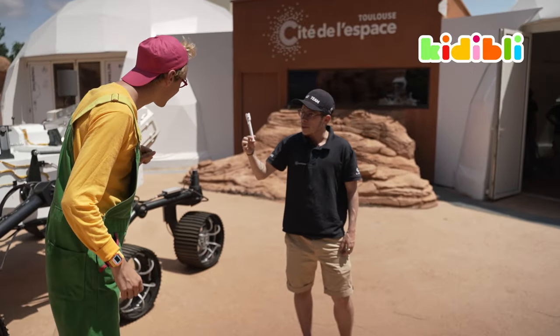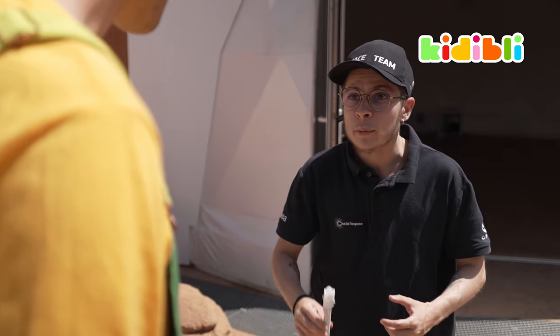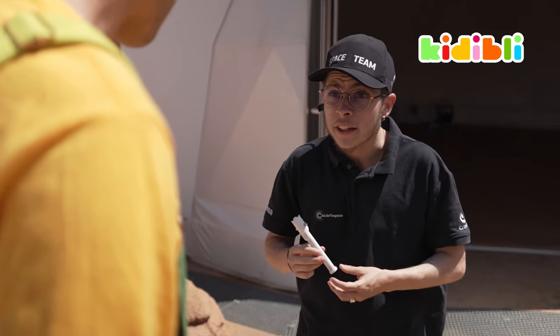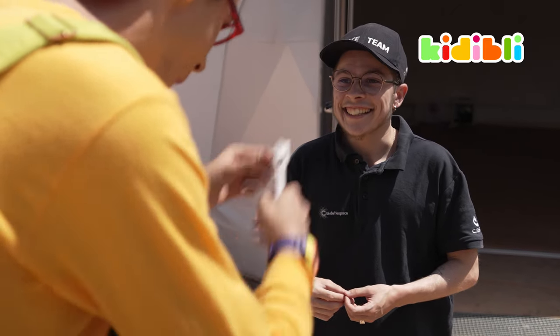Here is what Perseverance collects for sample. It will leave them on the ground on Mars and they will be recovered in 2030. Wow! Can I see? Yes, you can. It looks like a lightsaber.